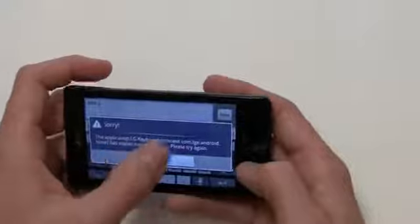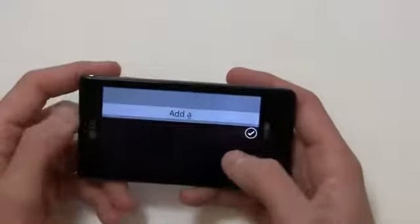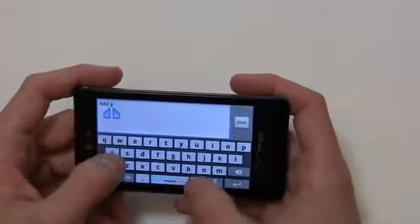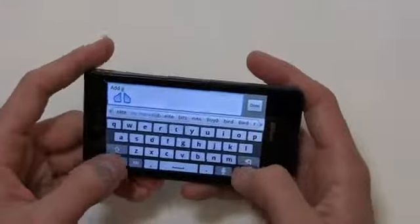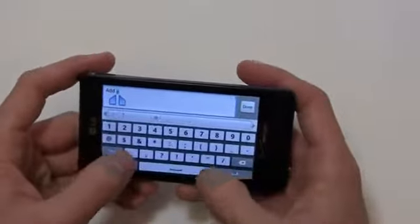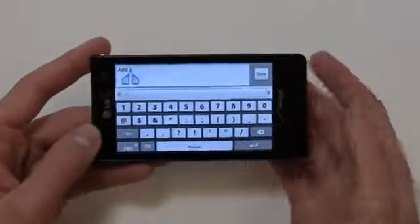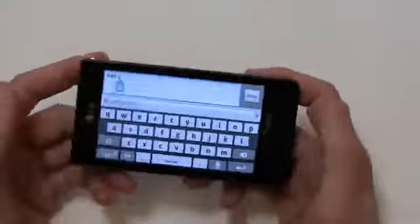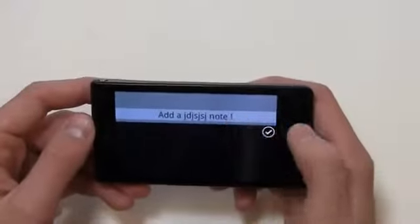And the LG keyboard decided to force close. Add a note. Add a note. We're getting some real-time testing here. You're really seeing how this device performs. I don't know why it's still not cooperating. So the keyboard is, oh, there we go.